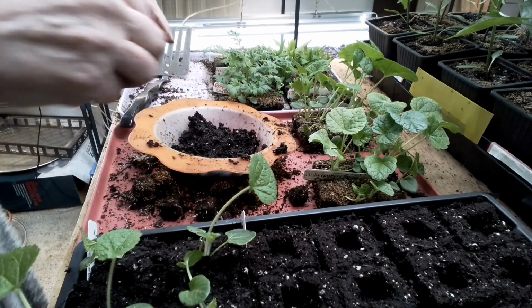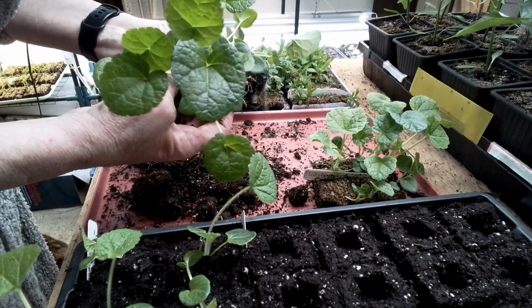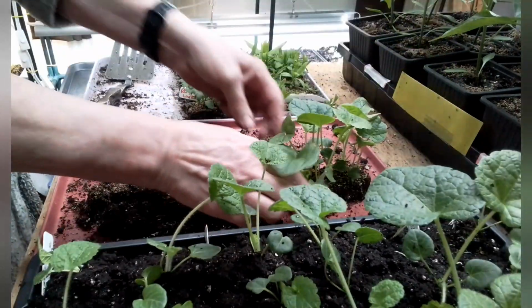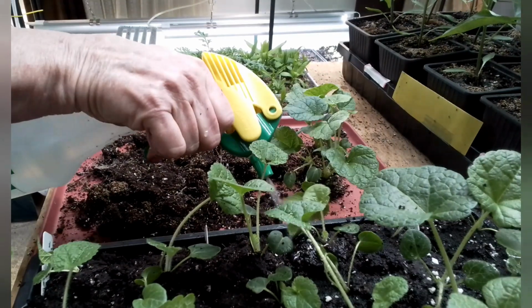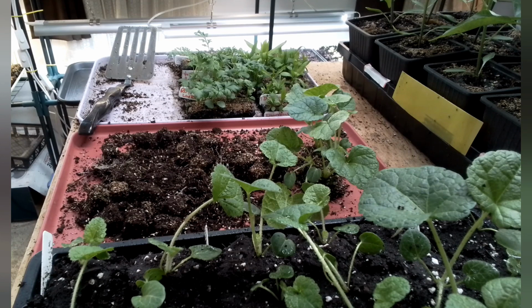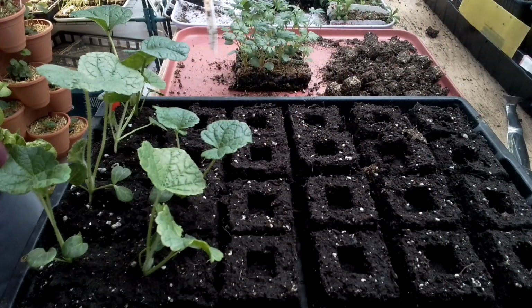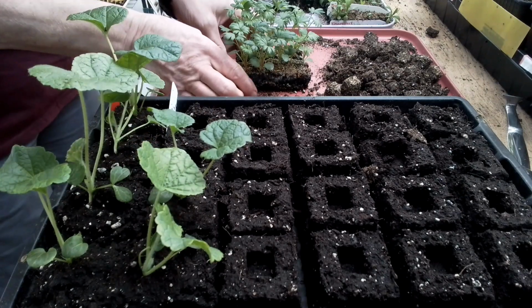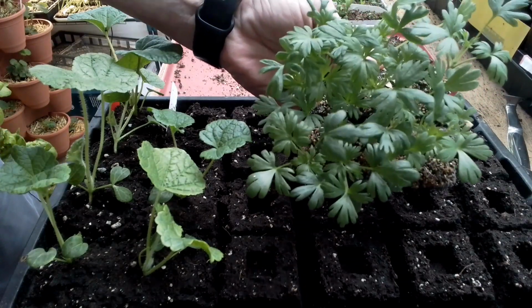Hollyhock black. Cheers, double. Got one more little one in here. Yep. Tray of hollyhocks. Royal Larkspur. These look great.